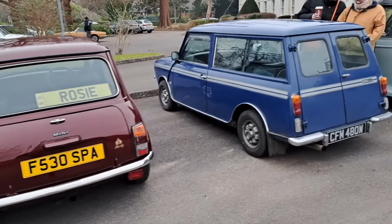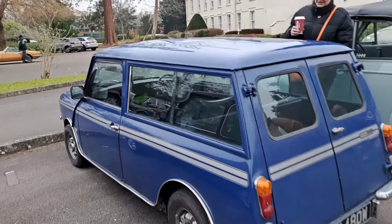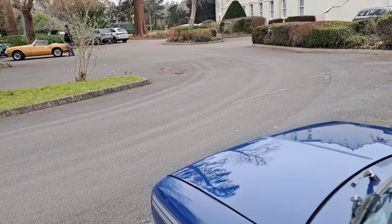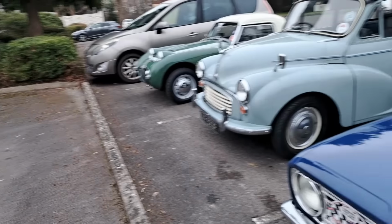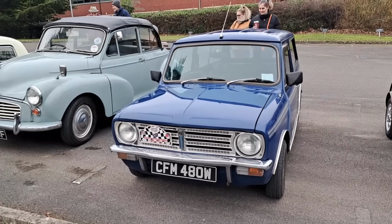Then we've got this very, very late Clubman Estate. This would be 1980, which was the last year they made these. They were discontinued in favour of the Metro. They were ignored in the classic car scene for many years, the Clubmans, but now they're having a bit of a renaissance.